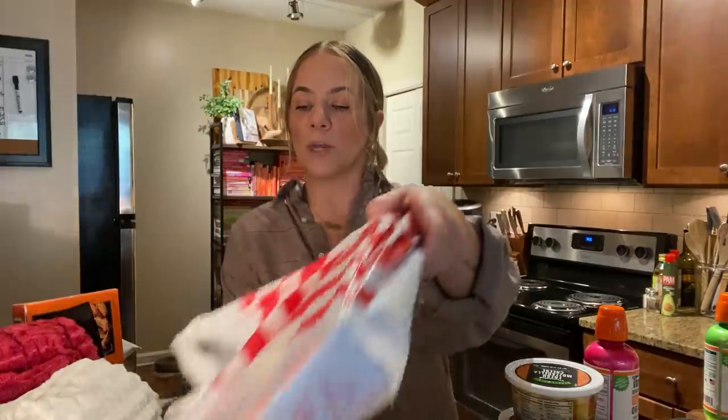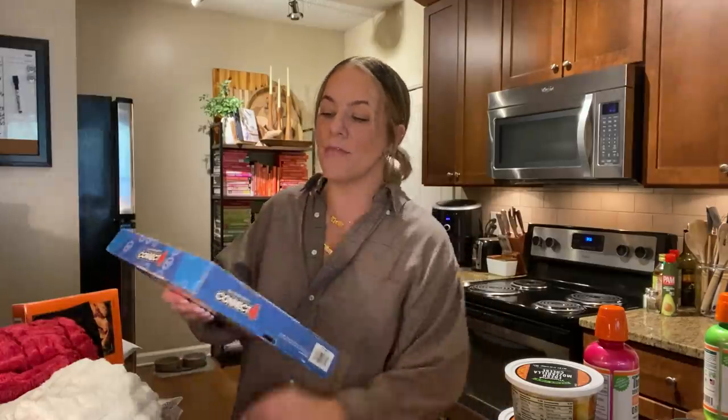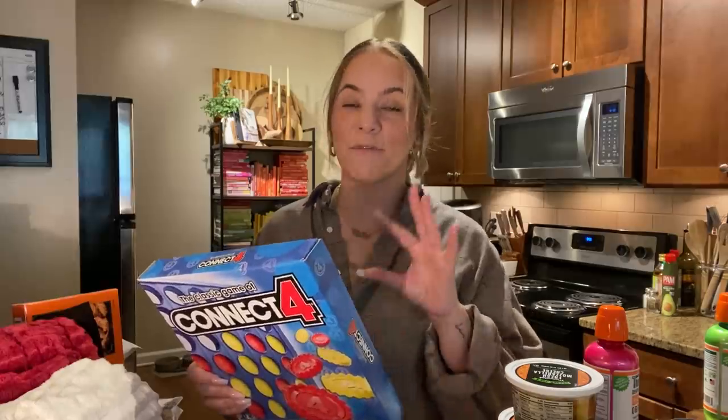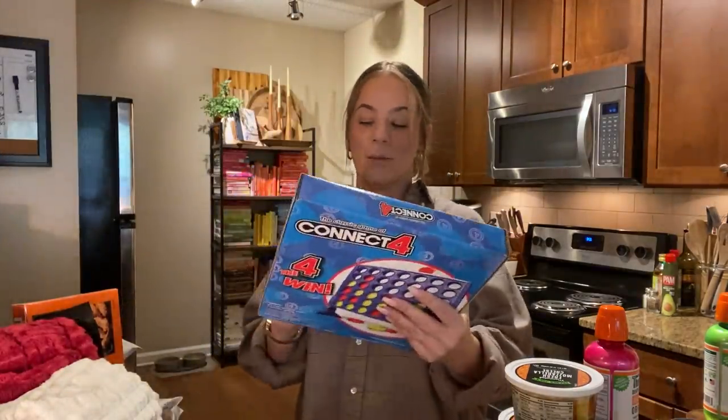Also, for Halloween, we'll probably be playing games and stuff like that. You know, just have a fun time with teenagers. We have the game Incoherent. We have Jenga, Uno, regular playing cards, and then Connect Four. Y'all, this actually can get really, really fun. If you sit down, this is very competitive. So we got Connect Four. I'm so excited for this.